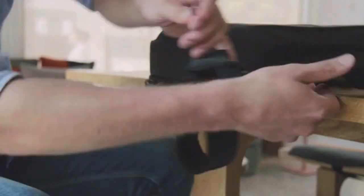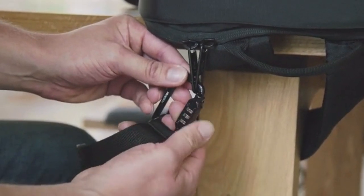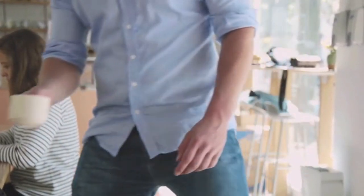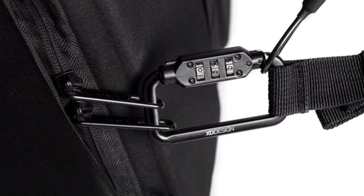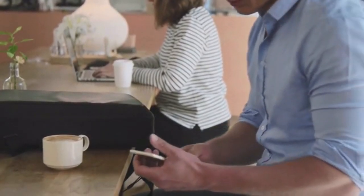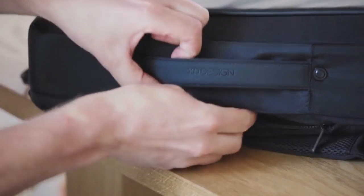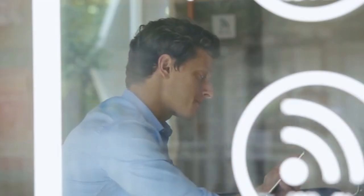Working from a coffee shop has its downsides. But the Bobby Biz keeps your stuff secure while you're picking up your mocha latte. A steel wire construction makes it impossible to cut away your bag. Although being on the move all day doesn't wear you out, it does drain your phone. The Bobby Biz features an integrated USB charging solution for your devices.